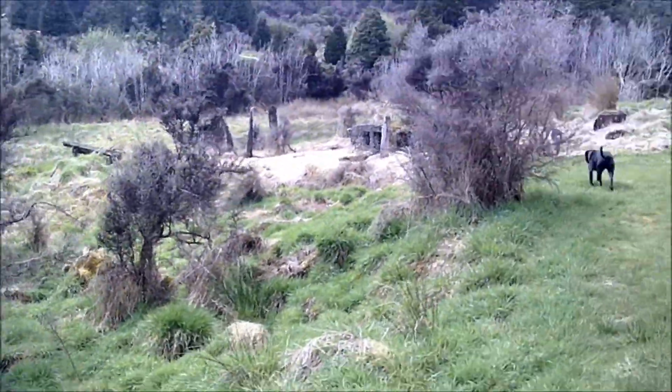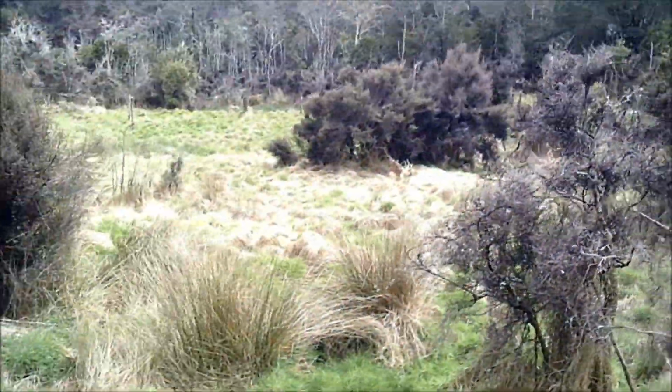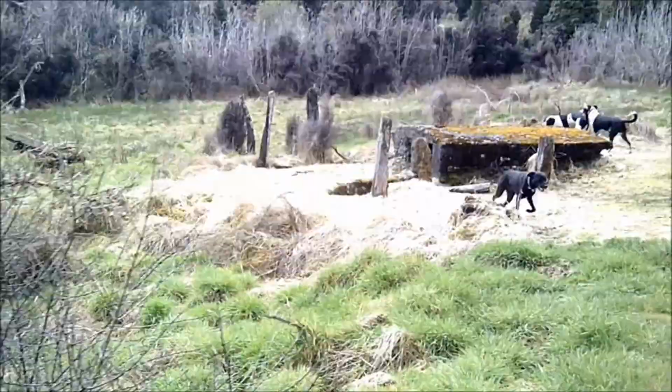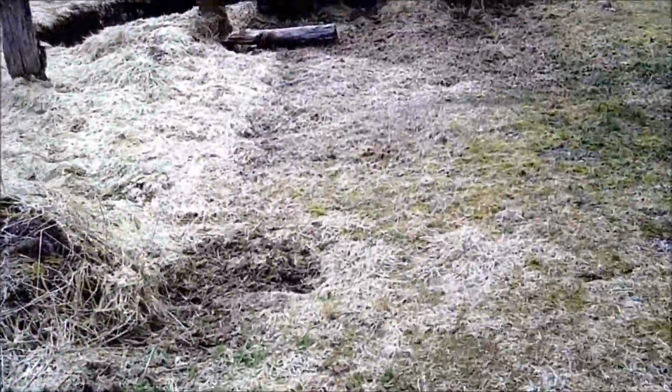It goes underground by the look of it. Doggy dog's not too sure. So there used to be buildings. I don't know if you see the posts over there. There used to be buildings all in here. This looks like an underground entrance of some kind. Careful of that wee shaft there, baby.